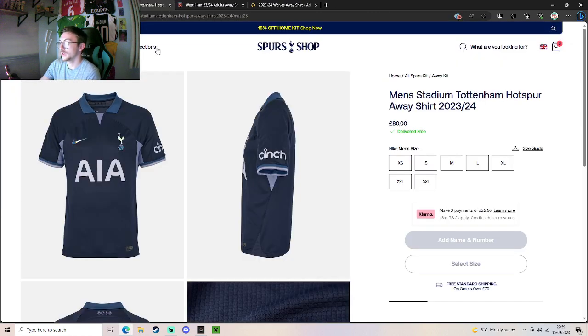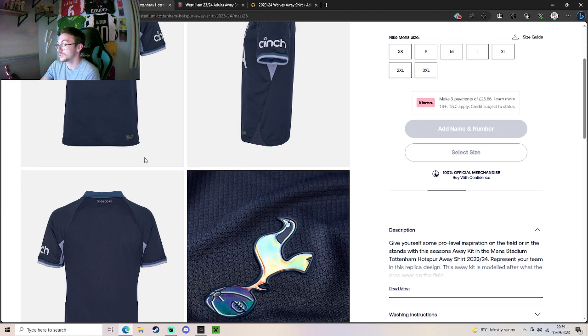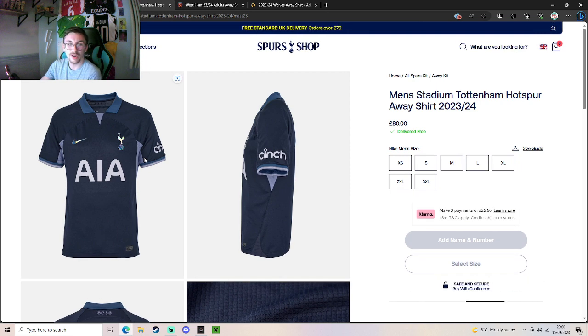Another nice kit, I must say. I think Tottenham have kind of hit it out of the park this year, to be honest. It's not the most standout kit out there. It doesn't scream, you know, amazing. But it is quite clean.